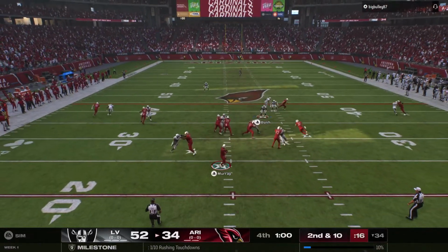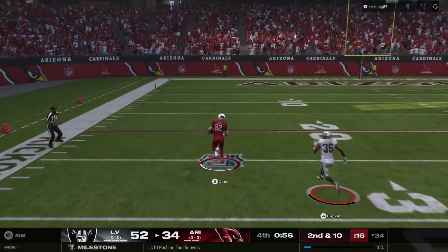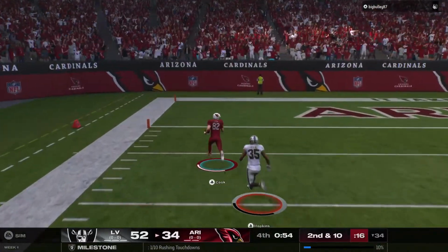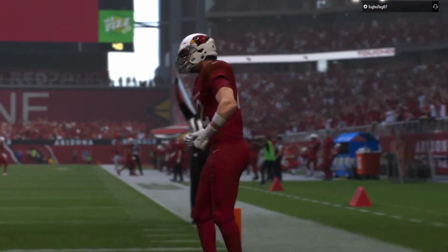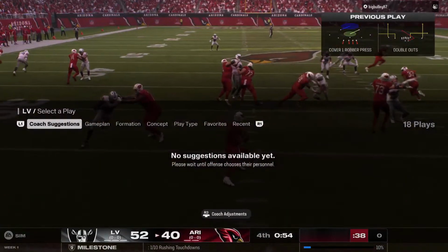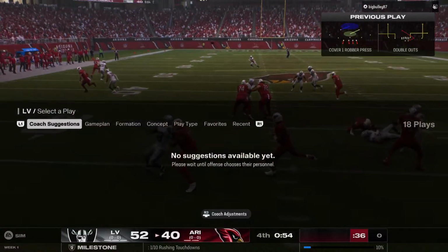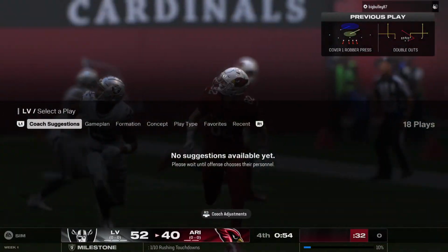To throw is Murray. It's complete to Cook, down the left sideline. Touchdown, Cardinals. A big play there with his first career touchdown in his first career game. And the Cardinals are able to cut into that deficit.